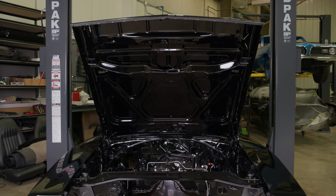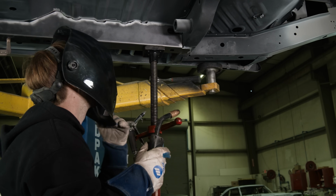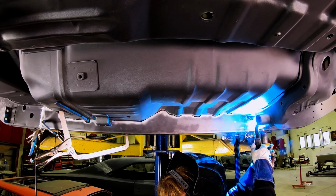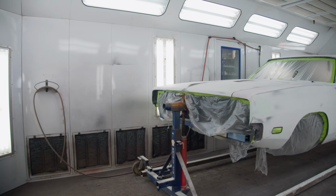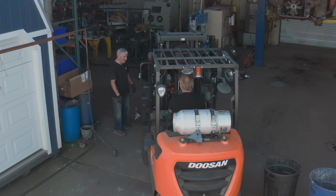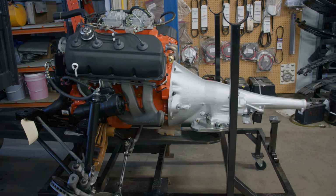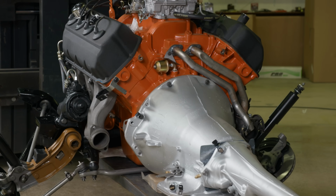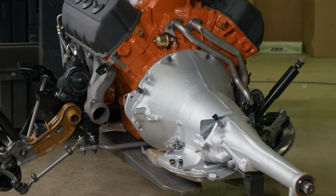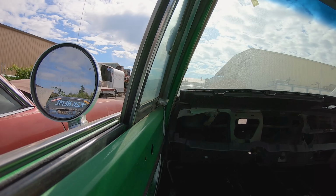Stay tuned. Now that the 1969 Tribute Charger has been reinforced with new subframe connectors and made its way through body, mud, and final paint, Mark and Cousin Dougie are finally ready to install the massive J-Code 426 hemispherical engine built to factory specifications. Coming up in the conclusion of Graveyard Carz.